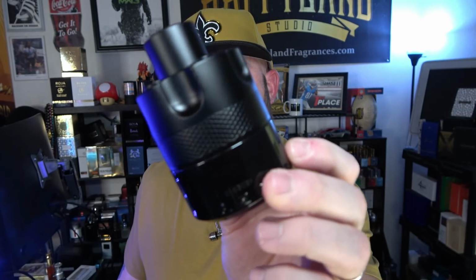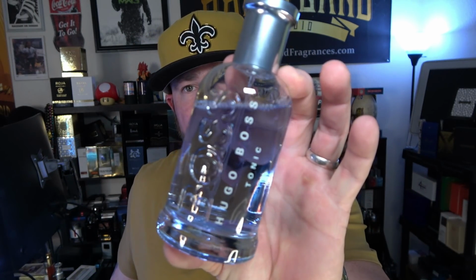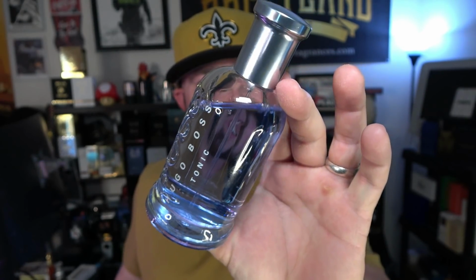During the day, Azzaro The Most Wanted. And that gym fragrance I was talking about, Boss Bottled Tonic. I just haven't worn it in a while. Damn, this stuff smells good. It does. Weak performer. Sure, it's a tonic flanker. There's never a situation where there's a tonic flanker and you should expect great performance.